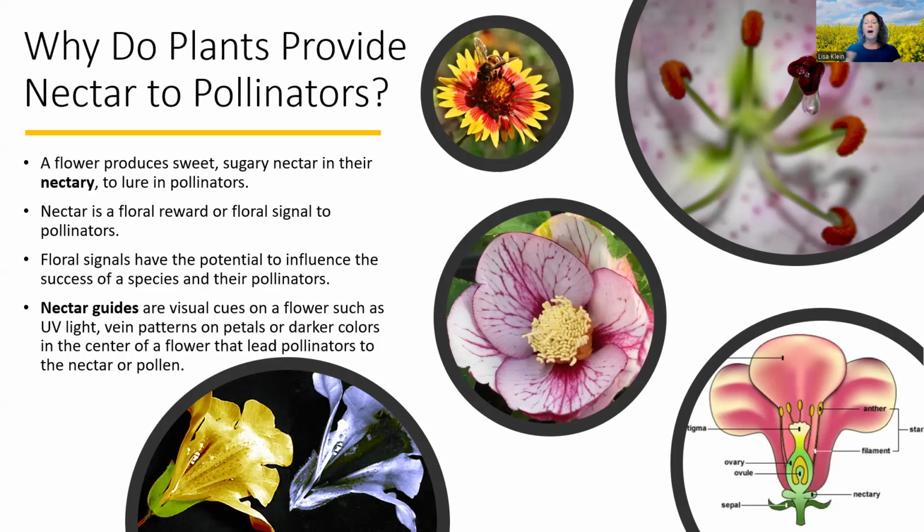And that's kind of why I wanted to do this presentation, because as you dive in, you start realizing how intricate some of this is. And it's just so amazing that nature has provided these mechanisms for how to spread their genetics around and how to attract the animals that will do that.